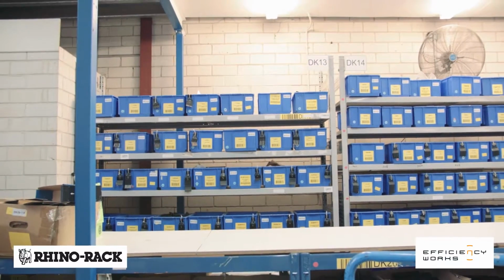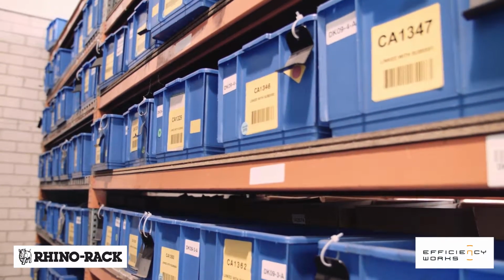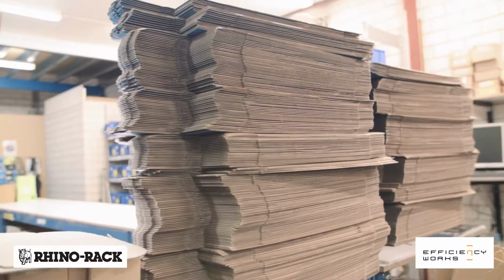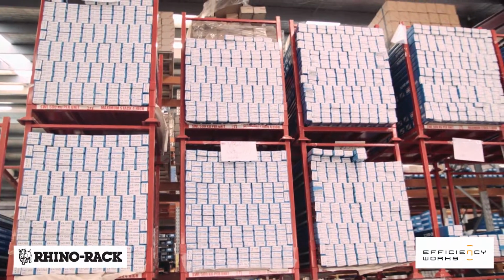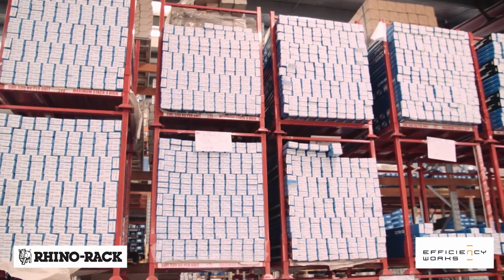Do you do a run of 100 bars, or do you just do one bar individually? We've looked at everything, and I think it's still evolving, and it won't stop. But every day there's a little improvement somewhere.